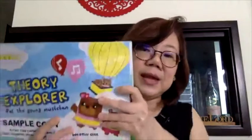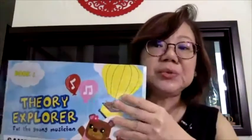But now the kids are exposed to technology, all right? They are more savvy. They are used to multitasking. They have different needs, all right? So Theory Explorer is written with the new audience in mind. So the new way that I have adopted is teaching through activities. So what do I mean by that?